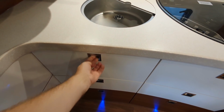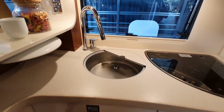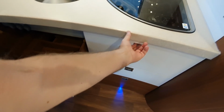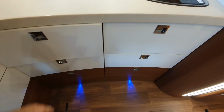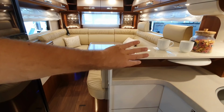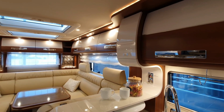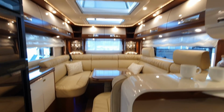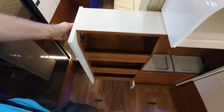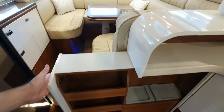Have a look at under here. Why can't I open that? It's because there's a central locking device which stops it opening. So let's press the central locking device, and now it's open. Now with this also we've got this gentle curved top. Always good to have curved tops in vans. It's curved everywhere. There's no sharp surfaces anywhere, unlike my van, although in my van I am working on it. There's your rubbish bins and extra storage. Very nice use of space in my opinion.